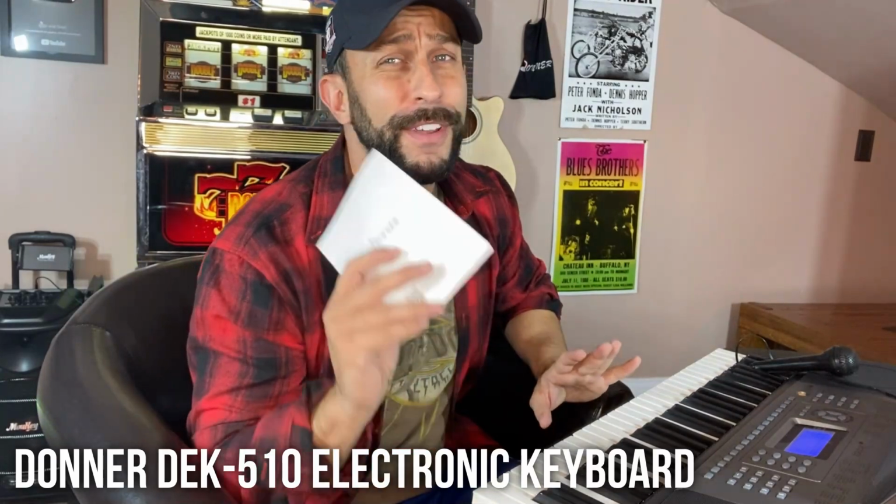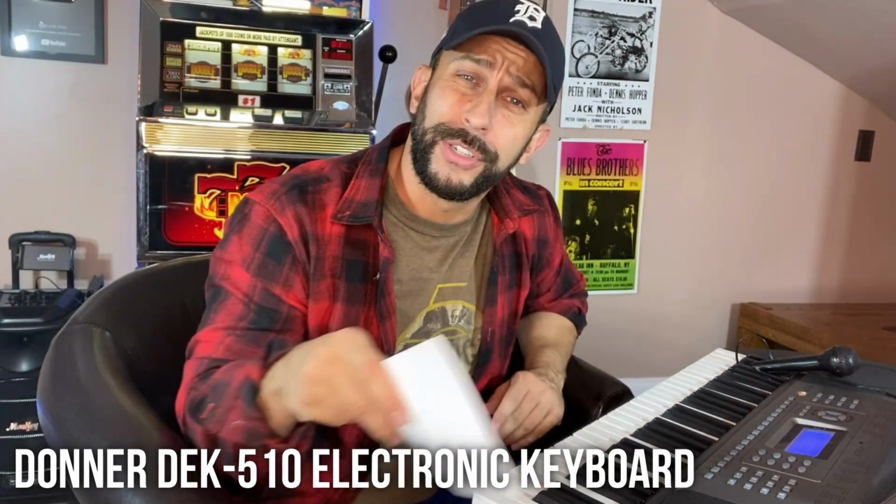So today we're looking at this. This is the Donner keyboard. This is a DEK-510, and this thing is absolutely amazing. You're gonna love it. So many different features. I'm gonna go over all the details. We're gonna show some up close of the keyboard itself, and you're gonna wanna pick one up. And it does have a microphone, so maybe we'll do some karaoke as we sing. So let's talk about it.